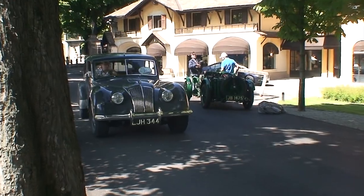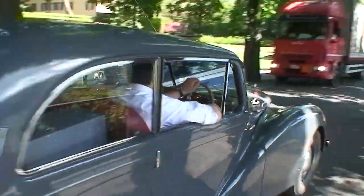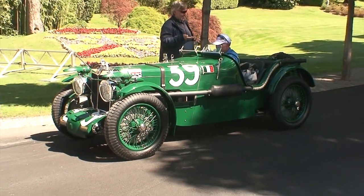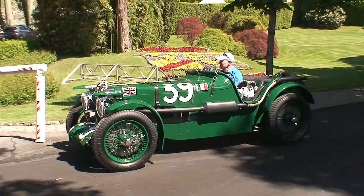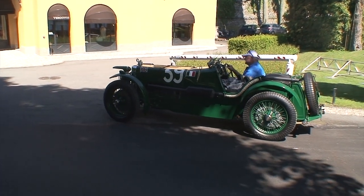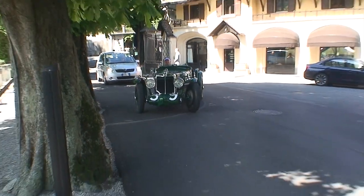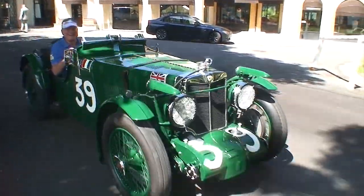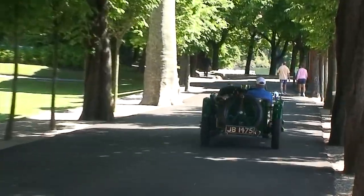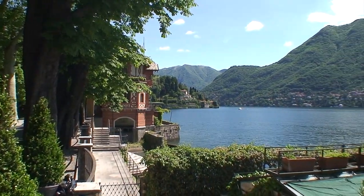Okay, this is an AC. This came in. And it starts right up. This just isn't your ordinary MG, I can tell you. You just listen to it. You know, it's a hot car. This just finished the Mille Miglia this year. Let's hear it now. Green MGs and blue Lake Como.